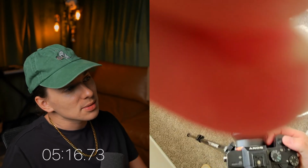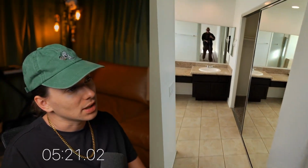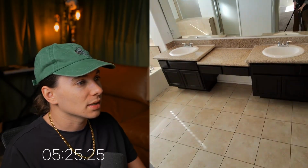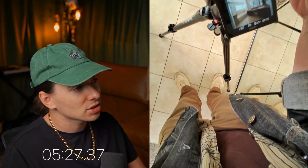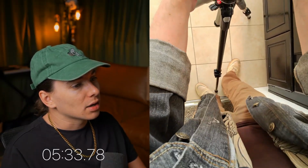It seems so simple to me now. Look at me wasting time having to mess with my glasses. It seems so simple to me now, but when I was just starting out, it was not simple. It felt complicated, and I didn't know what was going on, and I didn't know what angles to get, and I totally overshot like crazy. All right. Oh, we're closing in on it.